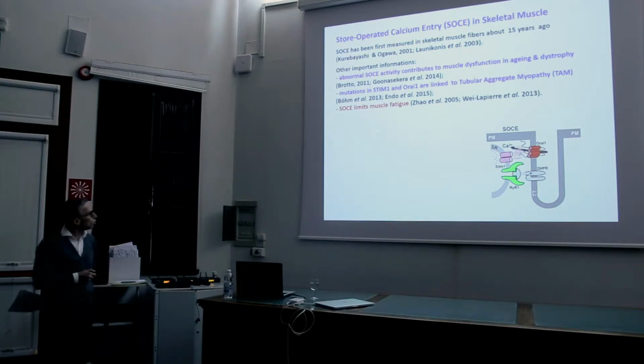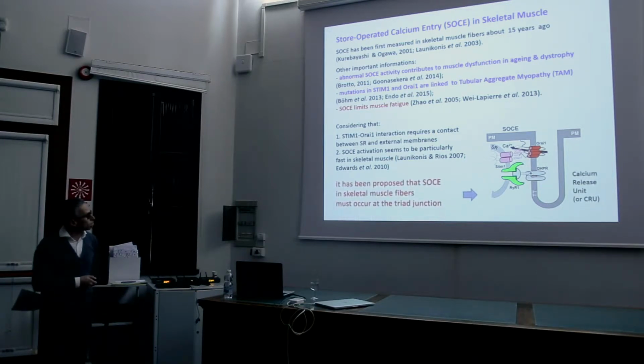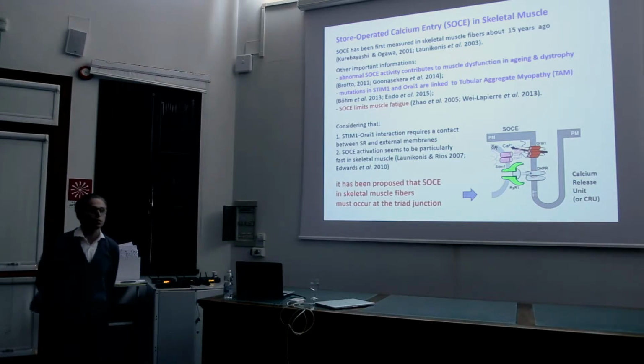And then we know that SOCE, the short version of store-operated calcium entry, limits muscle fatigue. For a few years it has been proposed that store-operated calcium entry occurs at the same junction that takes care of EC coupling, the triads, and you've heard about triads from Clara Franzini-Armstrong. However, this hypothesis never convinced us.